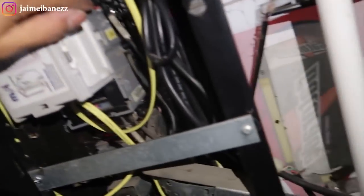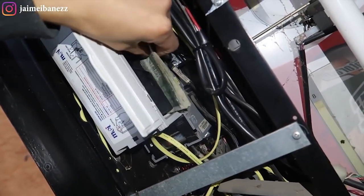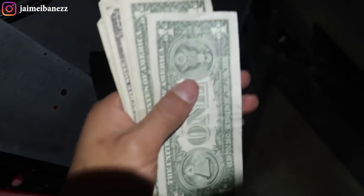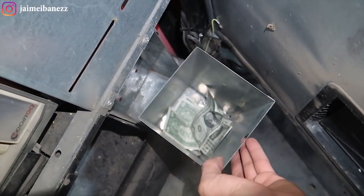But anyways, I'm gonna go ahead and take out the money and see how much we made. Okay, so this is actually about half. I took the other half just to test out the machine. But let's see if we have any quarters. We got a few. I'm going to put that in there for now.